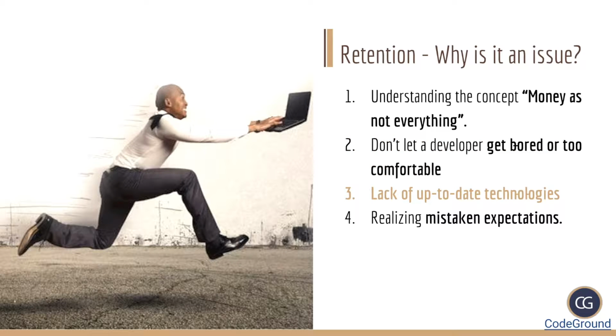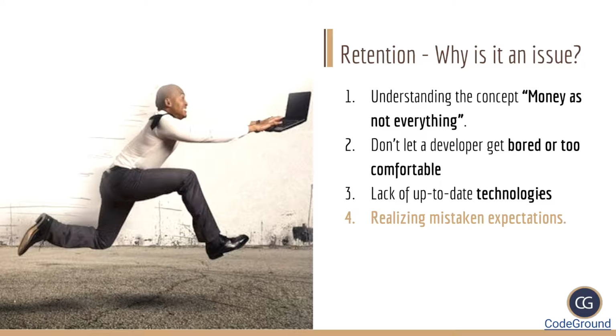Lack of up to date technologies. Yeah, it seems very obvious, but engineers thrive on teams that foster open mentalities on the use of new technologies. Sometimes, poor long standing technology stacks is the most significant and quickest way to lose talent. Engineers are not necessarily chasing companies that use the newest technologies, but they are looking to leave companies that have closed mindsets.